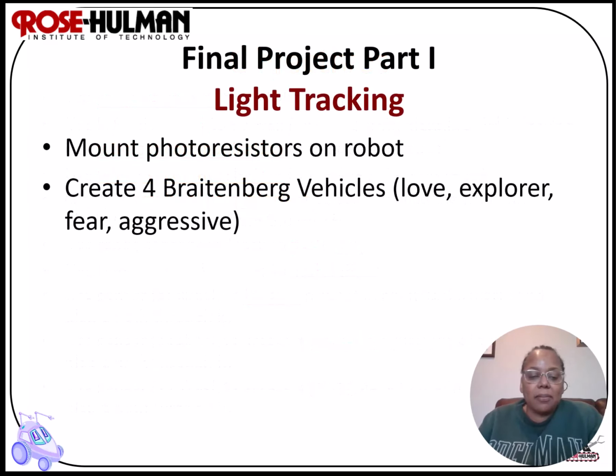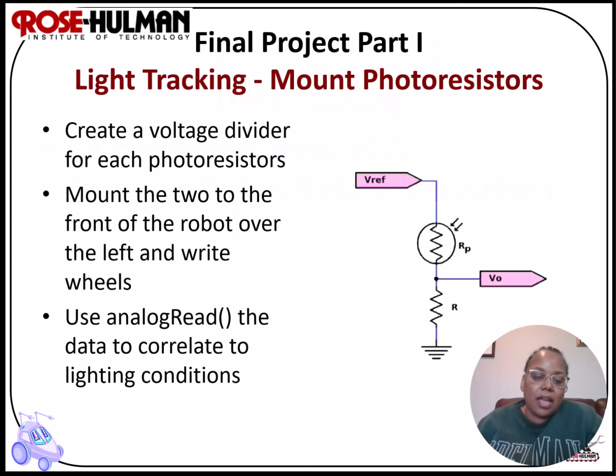For the light tracking part of the project, you should mount photoresistors on your sonar sensor mounts that face straight ahead, one over the left wheel, one over the right wheel. And then you will create 4 Braitenberg vehicles: love, explore, fear, and aggression. And note that you have to put a 10 kilo ohm resistor in series with the photoresistor to create a voltage divider, and then use analog read to read variations in that voltage as you shine a flashlight at the front of the robot.